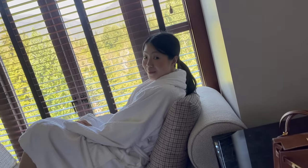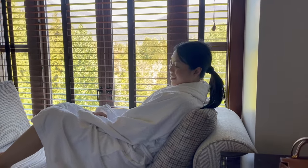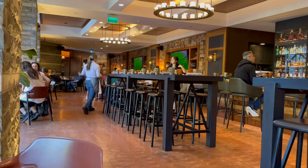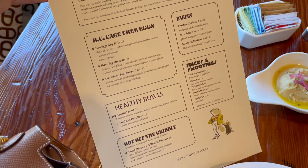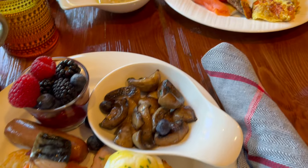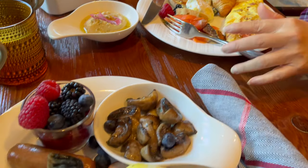Do a song. Cheers! For our breakfast, this is the buffet, and yeah, tons of choices.